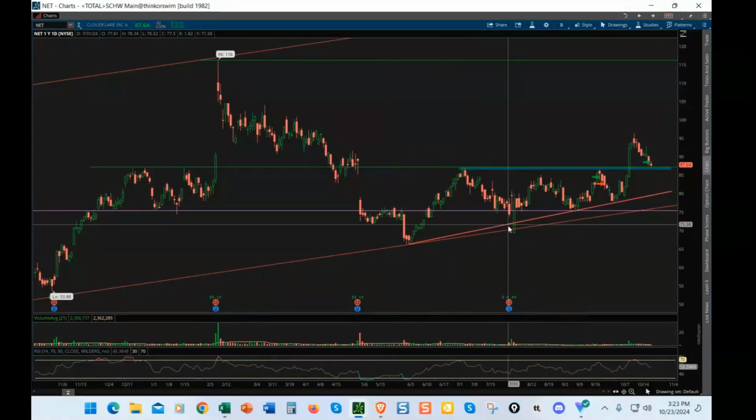Here you have one emotional event after earnings, but for the most part, it continues to stick with its habit, with honoring those lines. Then it has established another one up here.